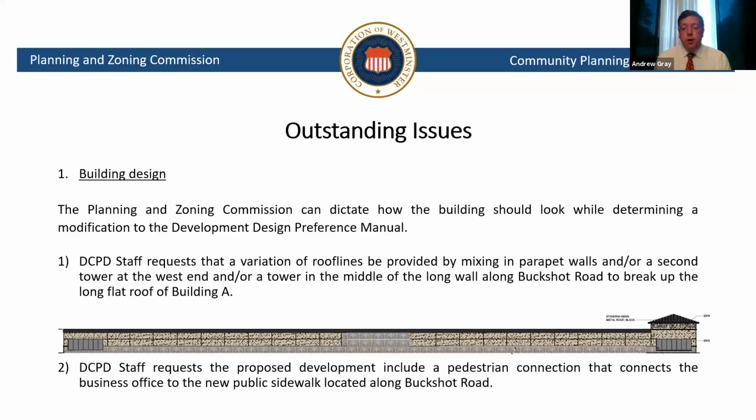The applicant is proposing manufactured stone veneer around the base of buildings A and F that are visible from outside the property and beige exterior insulation finishing system, EIFS, for the rest of the outside wall. The Development Design Preference Manual states that variations in roof lines and the roof structure be incorporated, as well as features such as overhanging eaves and dormered windows.